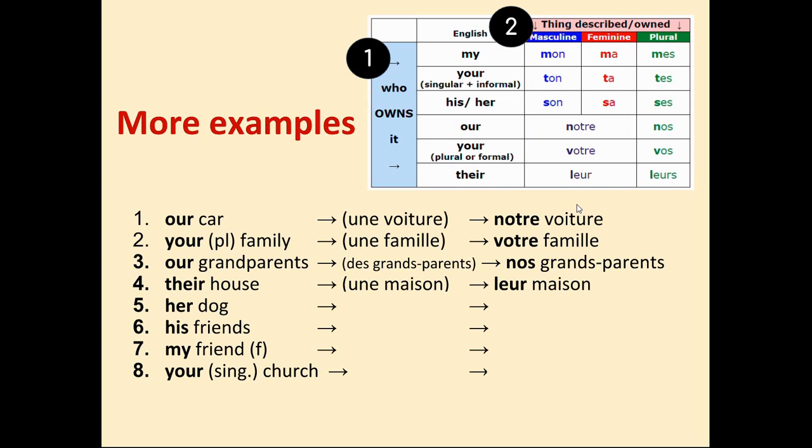Number 5, her dog. Step number 1, who owns it? So we're going to be here, her. So it's going to be from this line here. Step number 2, we need to decide if dog is masculine, feminine, or plural. We know it's not plural because it's not dogs, but we still need to look up if it's masculine or feminine. Once we look up dog in a dictionary or in a vocab sheet, we're going to find that it says un chien. And because it has un in front of it, this tells us that it is masculine.